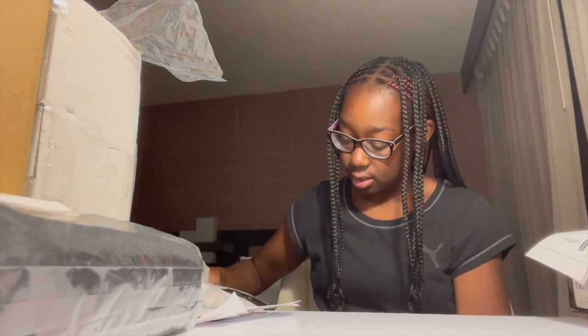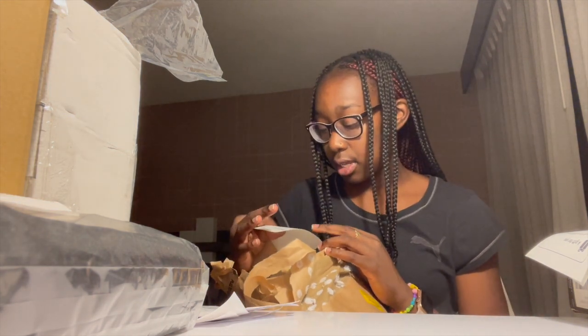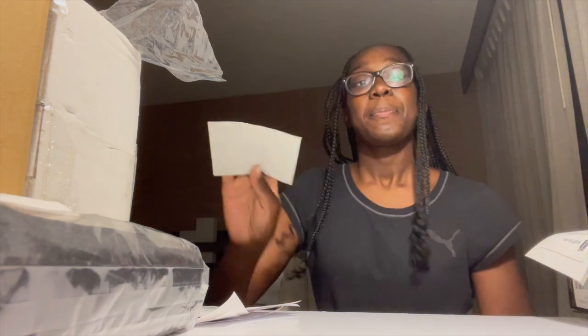What? These sheets? Oh, these are sheets. Awesome. Okay, these are the white sheets. Which makes me wonder, the first thing must have been comforters. Okay, that must have been the comforter then. Yeah, because this is understandable.